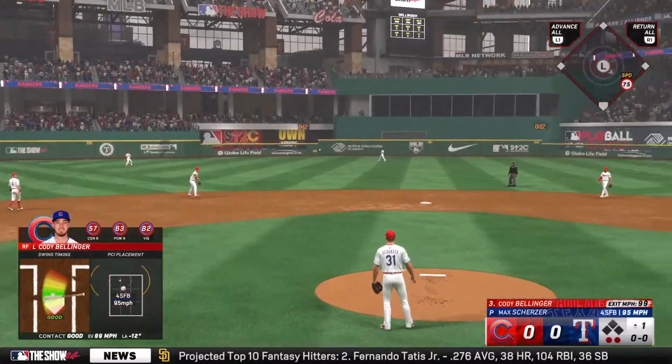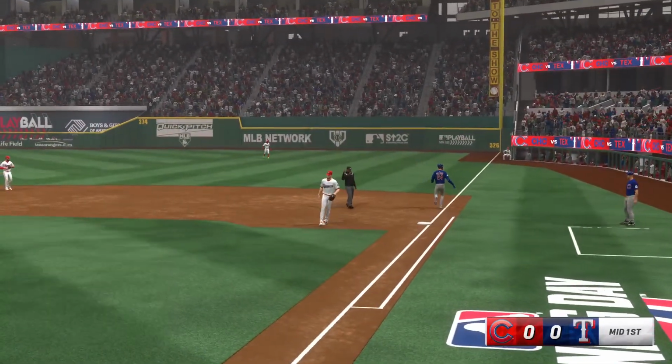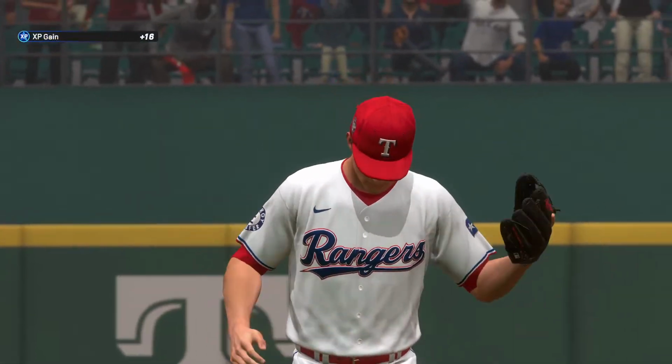Hard hit left side. Seager fires over to first. And Bellinger is out. That's out number 3.